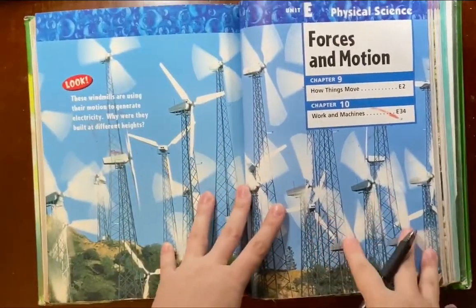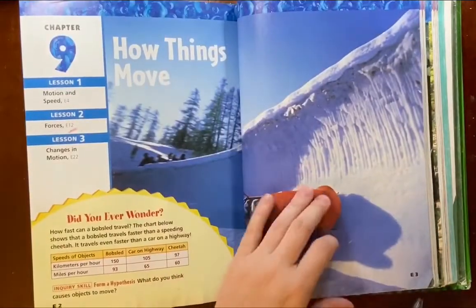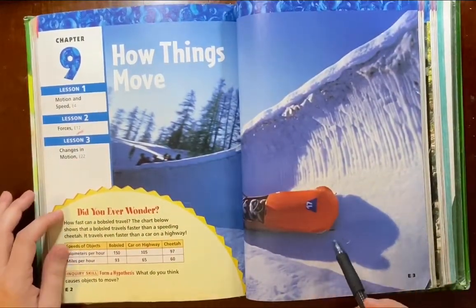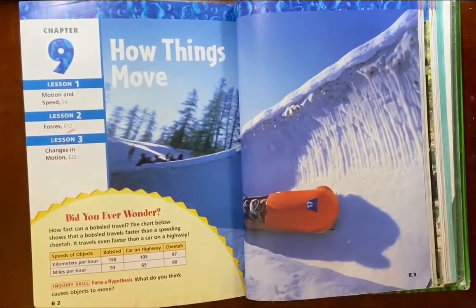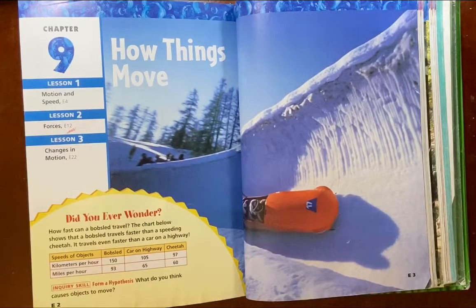Forces in motion. There's a good Bill Nye video for this. Of course, there's always a good Bill video. This is called bobsledding. There's a cute movie I used to watch. It's called Cool Runnings. It's a Disney movie, actually, but I don't know that it's rated G, so you'd have to ask your parents.